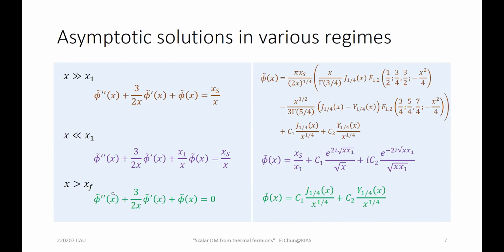And then, of course, the free evolution. We know that this will be a combination of two non-trivial Bessel functions like this. Okay, so that's it. So actually, we are done.